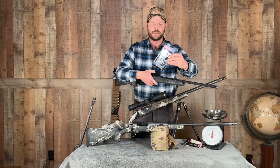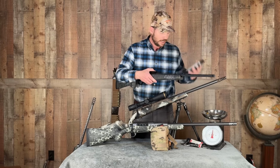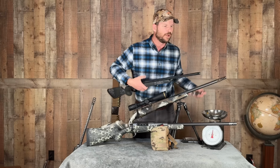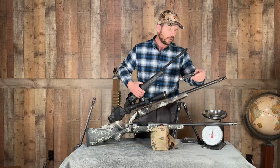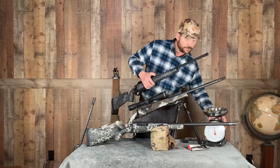Seekins makes some of the finest ultra low profile cross slot type rings on the market, so I got some of those to mount on this rifle. It comes with a thread cap installed, but with a nice side port brake as well. Here's where things get fun.